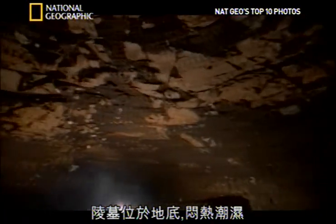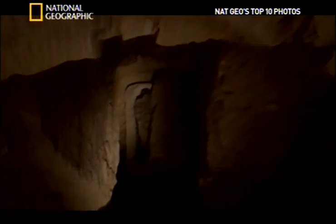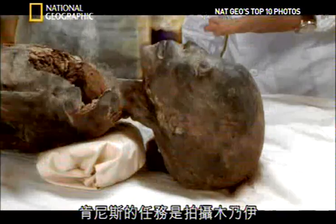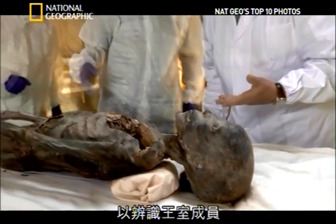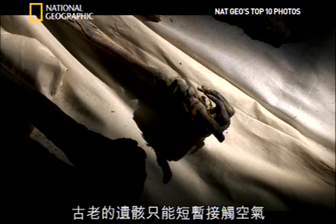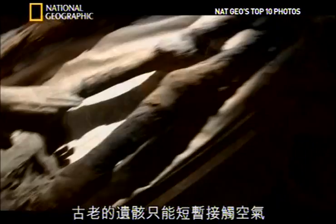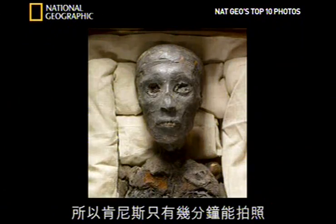In that tomb, deep underground, it's hot and sweaty and humid, and there was a great deal of stress in the situation. Kenneth's assignment is to photograph the mummies while scientists conduct DNA tests to identify the royal family. The bodies can only be exposed to open air for short periods of time, giving Kenneth just minutes to get each shot.